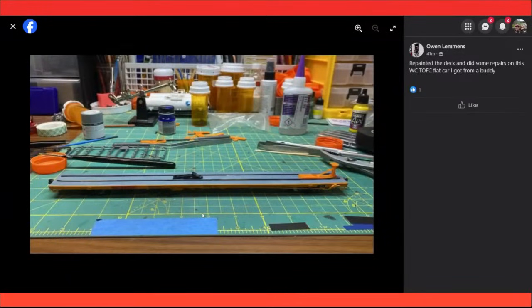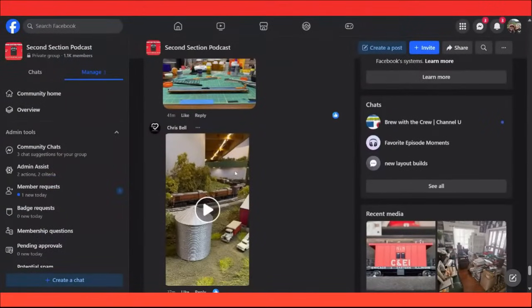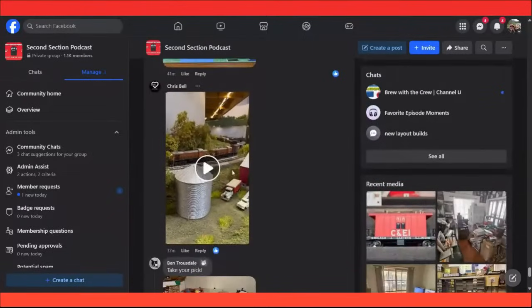Okay, here we go. Owen has repainted the deck and did some repairs on this WC TOFC flat car that I got from a buddy. It's turning out pretty good. Yeah. I like the use of the prescription bottles for parts. I do the same thing. We were talking about that with Tony Dixon because Tony had prescription bottles also, strewn all over the place. He says there are parts in all of them, though. I have to go through my monthly cholesterol medication, and I tell you what, those med bottles are perfect for like couplers and rail joiners.